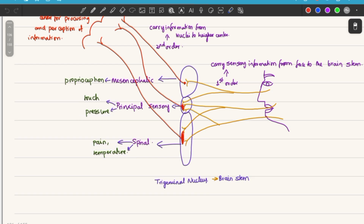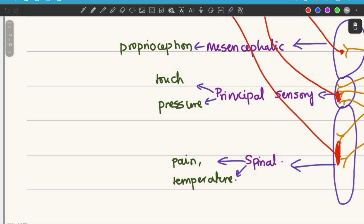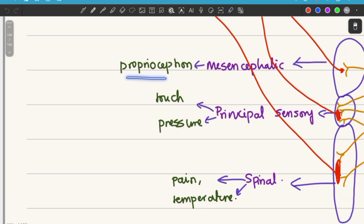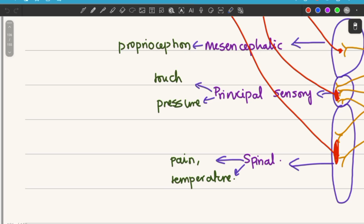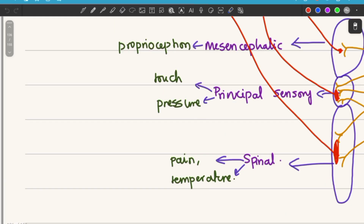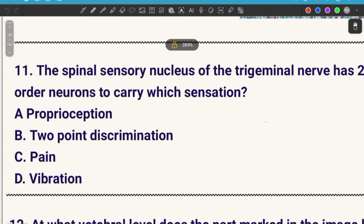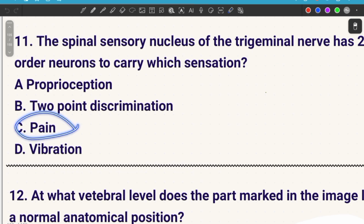How to remember the order? Just close your eyes and imagine proprioception is the first thing. Now take your index finger and just touch your arm. Then apply pressure on the arm, then leave it. You can feel the pain and also hotness, that is temperature. So hence here the option is pain. Yes.